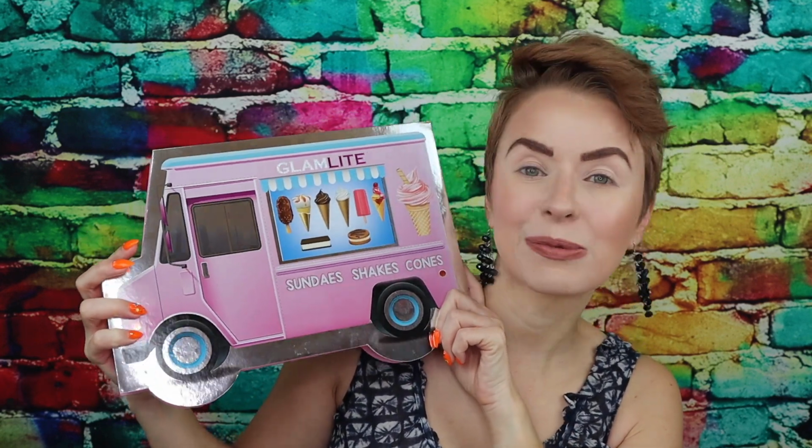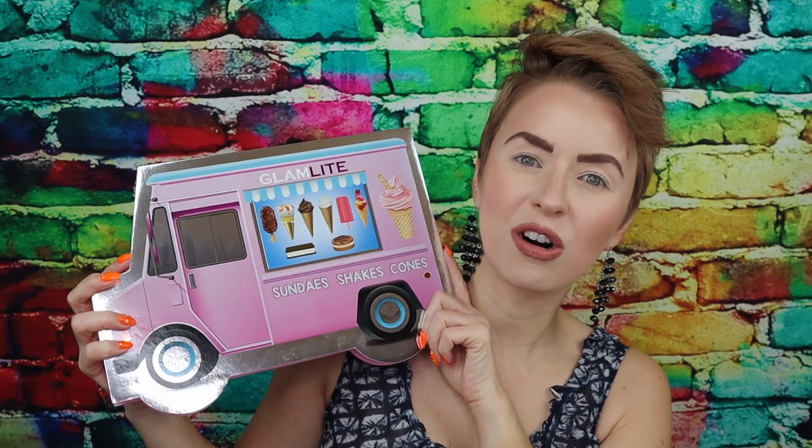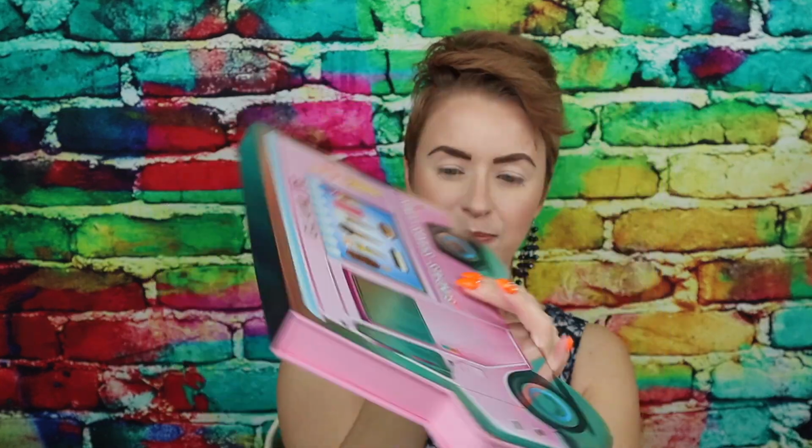I mean, this is why I love indie makeup brands, because they pay attention to all the little details. And this palette is no exception. I think Glamlite did an outstanding job with just the whole experience that they're giving you with this ice cream palette. So let's open this little ice cream truck up and let's see what the palette's gonna look like.